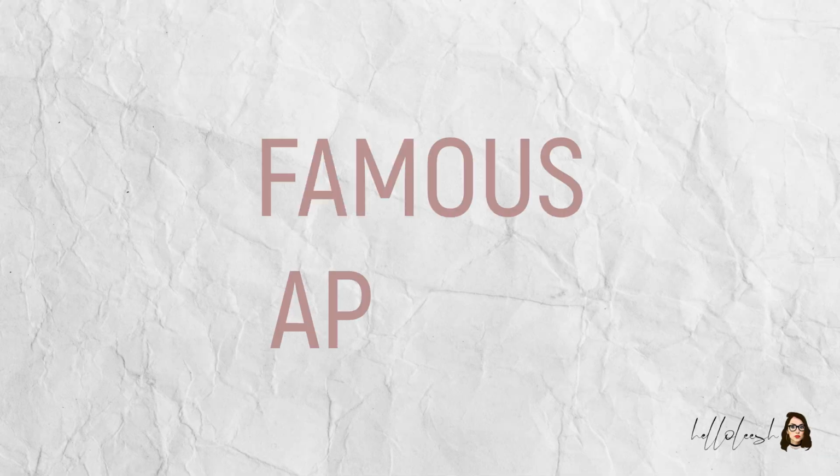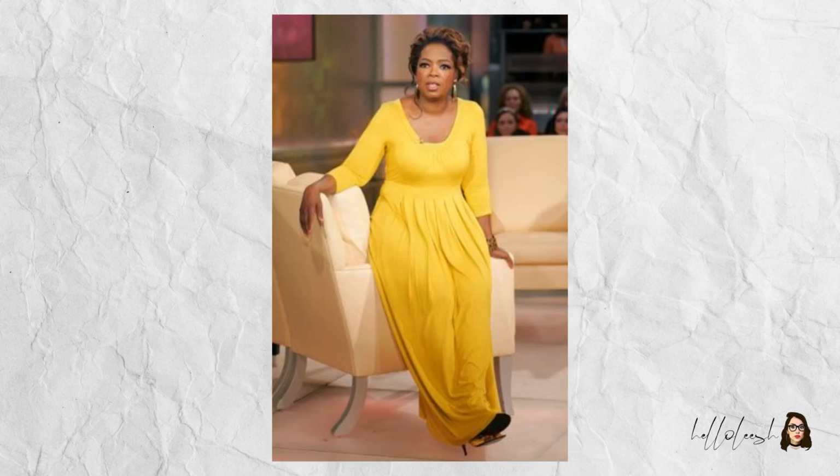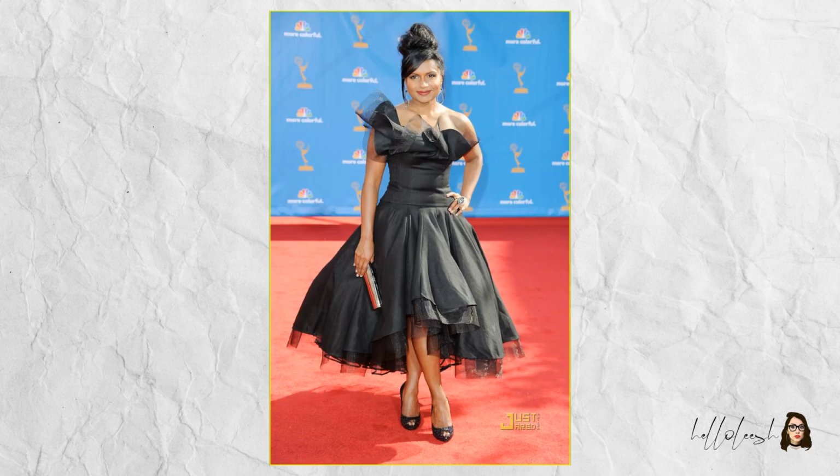Famous people with an apple body shape include Amy Schumer, Oprah, Mindy Kaling, Drew Barrymore, and Kate Winslet. Here are some outfits that I like for apples.